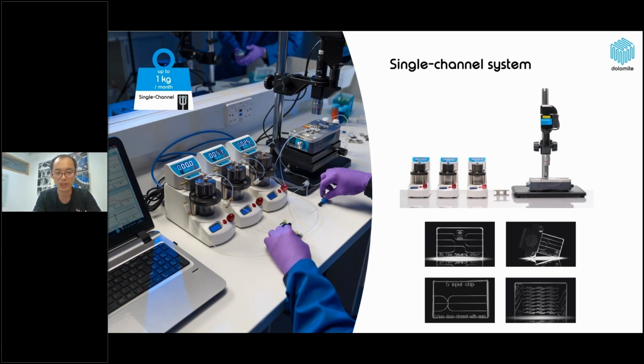The system was designed to be very flexible, so the customer can very easily add or remove components or modules to adapt to the customer's specific application. And also, the chip can be used with different geometries to adapt to the specific application, for example, microparticle generation or nanoparticle generation.